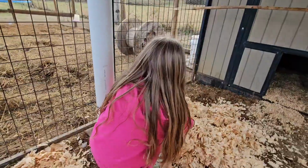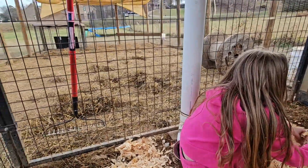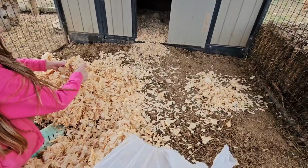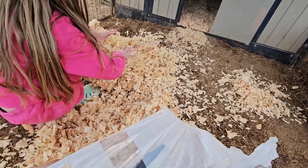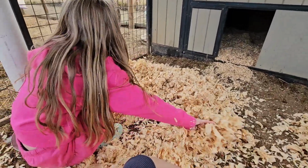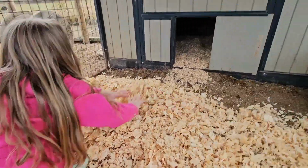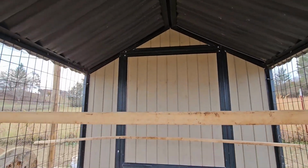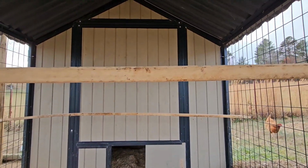And I forgot, Talia and my husband put down this hay just like last week or so. So we're going to leave that out there. I will add pellets so that when it rains, it turns into powder and kind of absorbs that water. But yeah, I feel real happy about this. It's coming together. Looking nice for this deep cleaning.